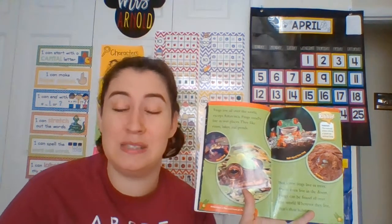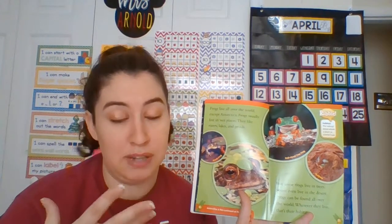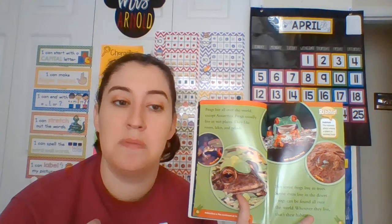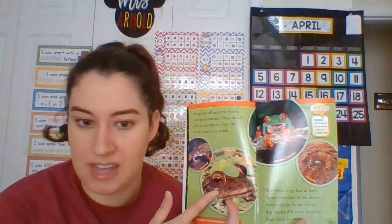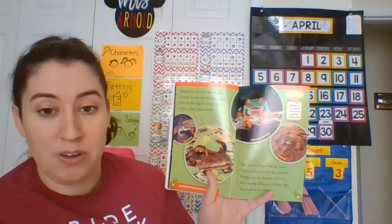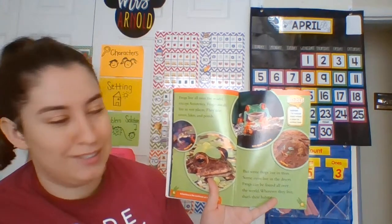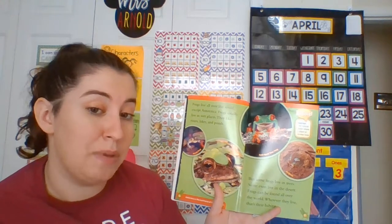Because it's too cold. Only penguins can live there because they have really special blubber. Do you remember that blubber and how we put it on our hands in Miss Conley's room? We stuck our hand in the ice buckets, the blubber. It's called blubber technically, but it kept our hand warm. That's why penguins can live there. Frogs don't have that, so they can't live there. It's not safe for them. They wouldn't survive, just like we wouldn't survive in Antarctica. But penguins, oh my goodness, frogs like rivers, lakes, and ponds. Why do you think they like rivers, lakes, and ponds?